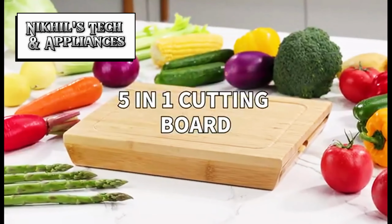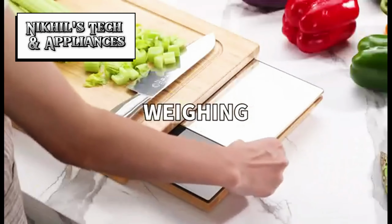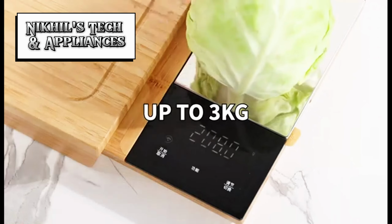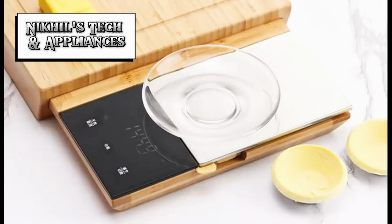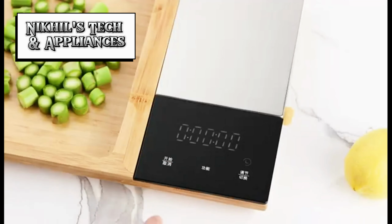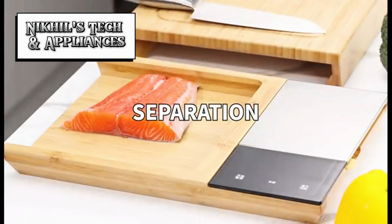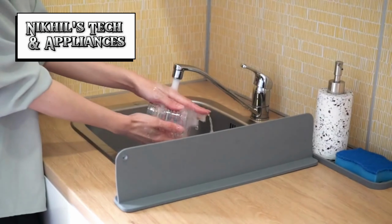Smart Cutting Board. This multifunctional smart cutting board is a game changer for every kitchen. It comes with a built-in scale, allowing you to measure ingredients while you chop. Plus, it has an integrated knife sharpener, so your knives stay razor sharp. The built-in storage tray lets you keep chopped ingredients separate, making meal prep faster and easier. Made from high-quality, durable material, this board is designed to last. Upgrade your kitchen with this all-in-one cutting board and make cooking effortless.